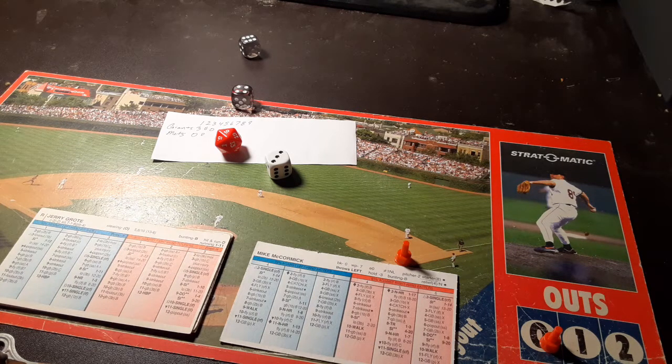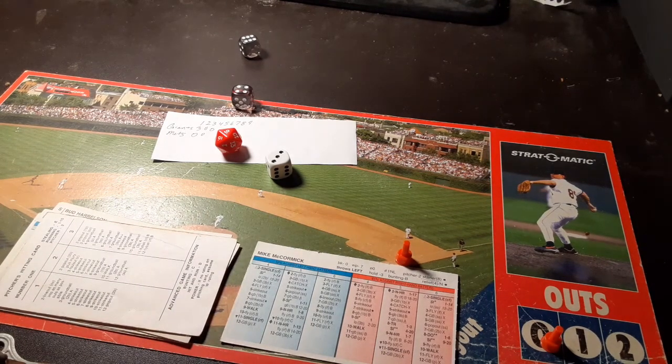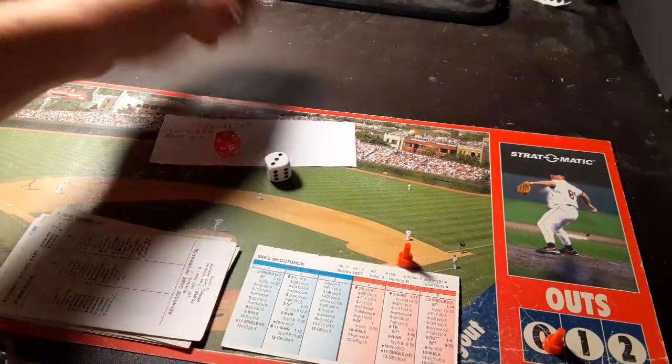So maybe 12-13. He'd be 1-10. They'll hold him there. And that will bring up Shaw, and they're expecting a bunt. Shaw is a D bunter. Yeah, he's a number 1, so we'll try to bunt him over.